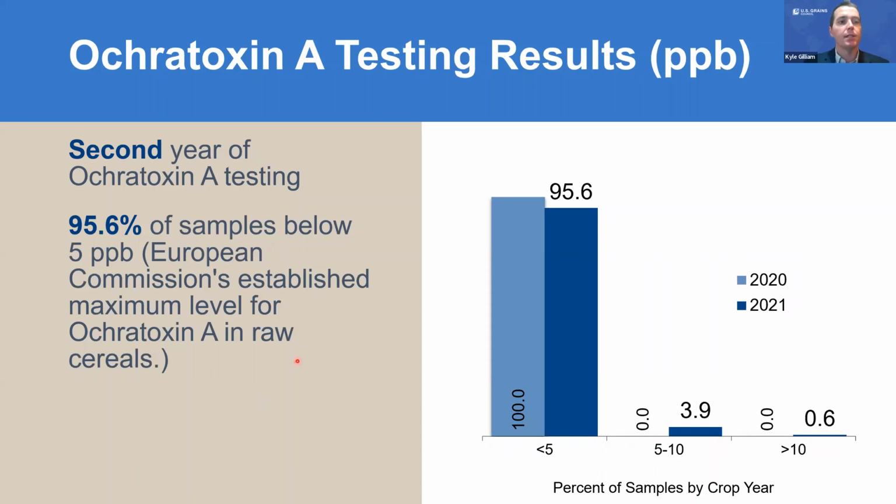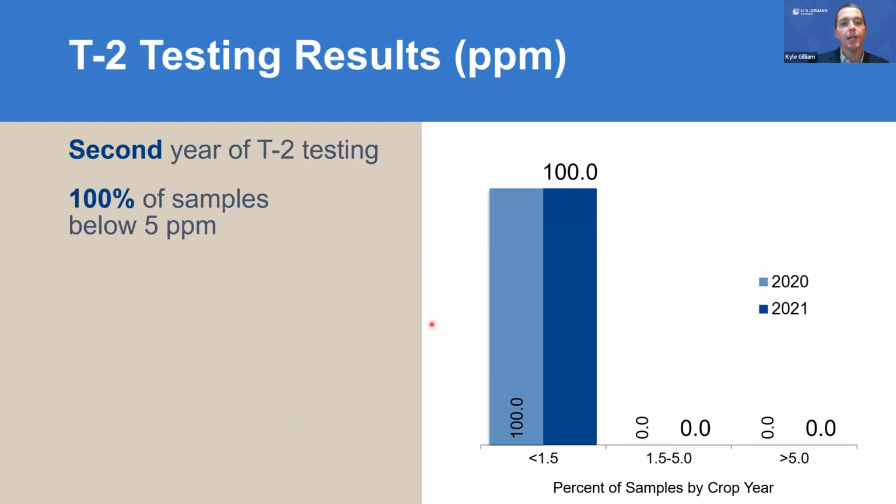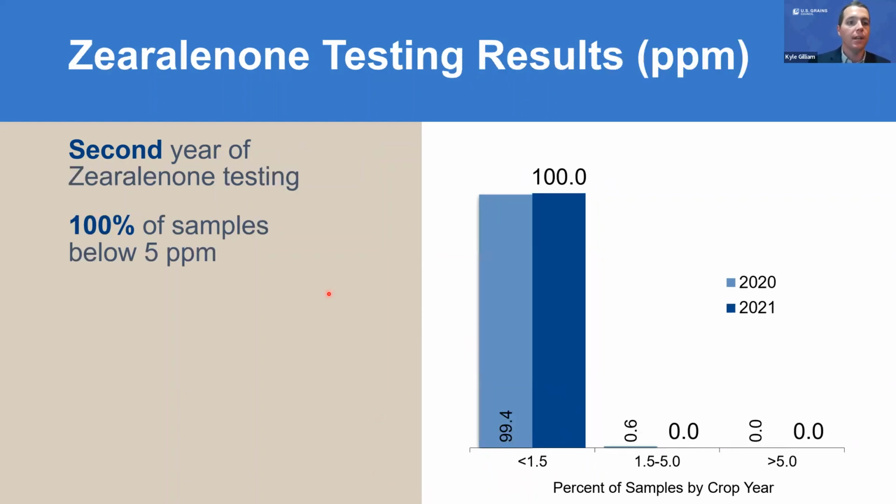Ochratoxin A is just our 2nd year to test for ochratoxin. We actually came in at 95.6% of our samples below the 5 parts per billion level. T2 is also the 2nd year for that, and 100% of our samples were below 5 parts per million. And actually 100% were below 1.5 parts per million, which is the lowest detectable level. So we weren't able to detect any T2 in any of our samples. And same thing goes for zearalenone. 100% of those samples were actually below the 1.5 parts per million level as well.